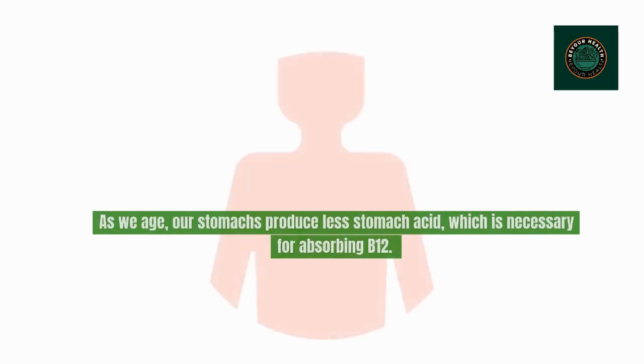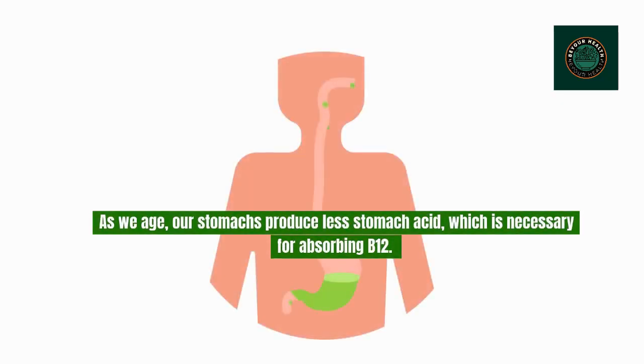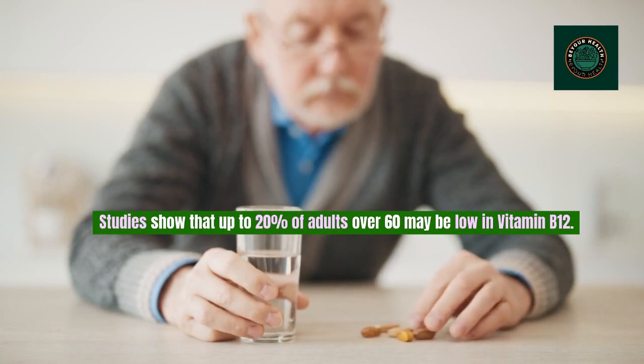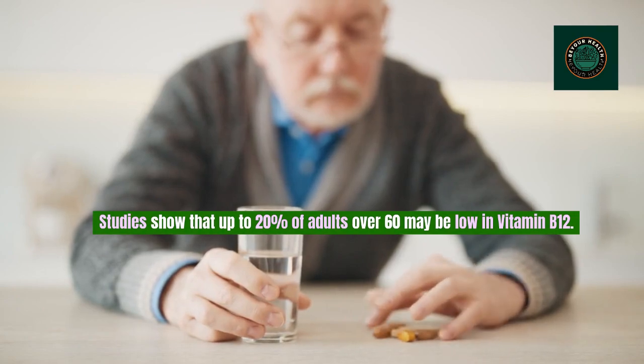2. Older adults. As we age, our stomachs produce less stomach acid, which is necessary for absorbing B12. Studies show that up to 20% of adults over 60 may be low in vitamin B12.